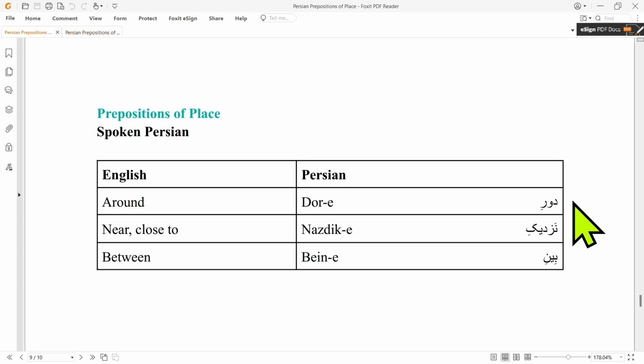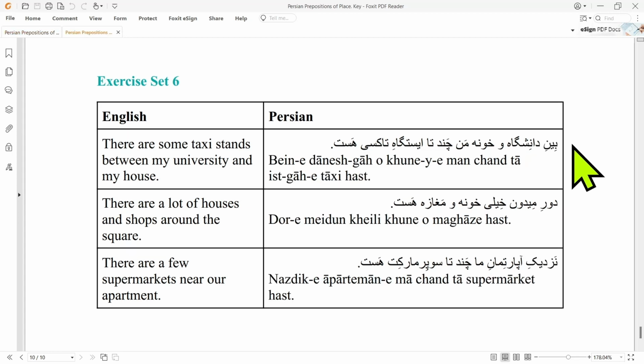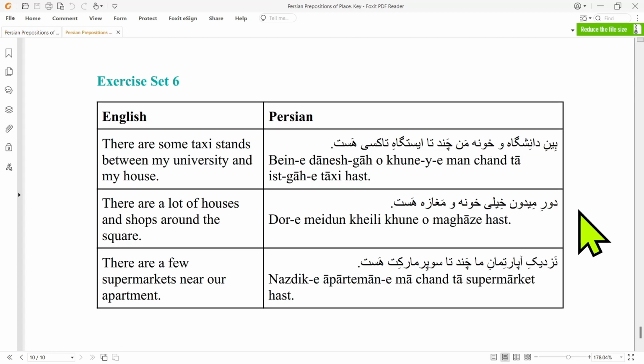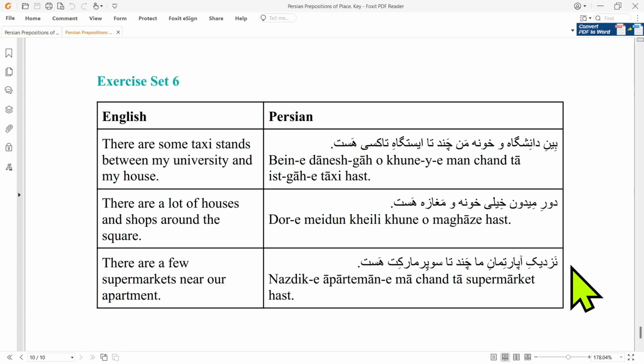And in our final set, we have دوره, around, نزدیک, near, and بین, between. Let's practice. There's some taxi stands between my university and my house. بین دانشگاه و خونه من چند تا ایستگاه تاکسی هست. There are a lot of houses and shops around the square. دور میدون خیلی خونه و مغازه هست. And there are a few supermarkets near our apartment. نزدیک آپارتمان ما چند تا سوپرمارکت هست.